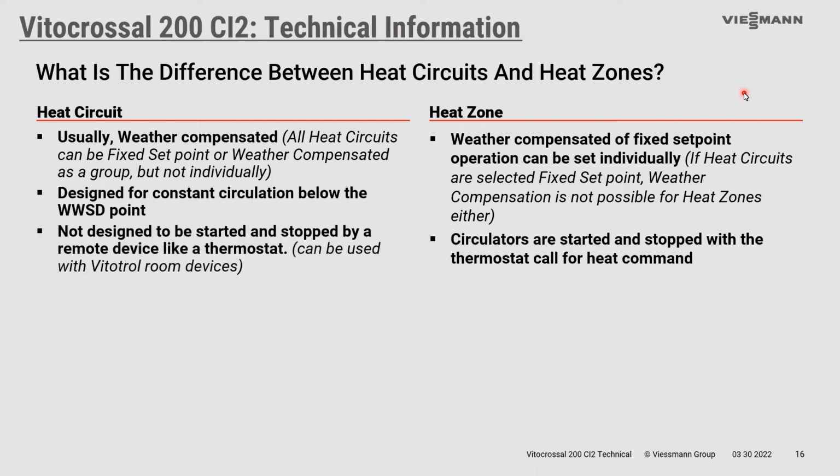The heating circuits are not designed to be start-stop like that. They're designed to operate with continuous circulation. You can put the Vitocrossal controls to those heating circuits, but the Vitocrossal is different than a thermostat. The Vitocrossal changes the set point calculation based on how close it is to the room temperature. And ultimately, if you have it set up right, you can maintain the space temperature right at the temperature you want it to be, as opposed to a thermostat opening and closing, where there's that drift from the differential on and off. So there's just different ways of doing that.